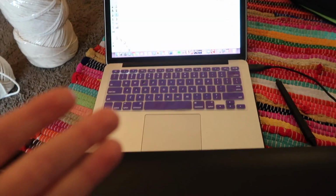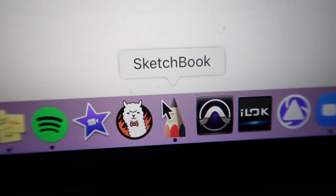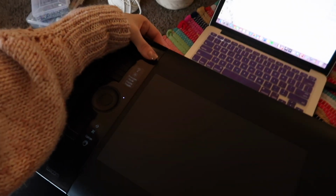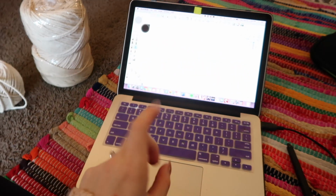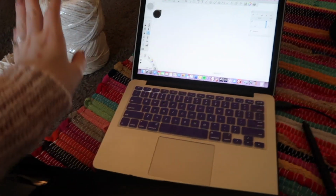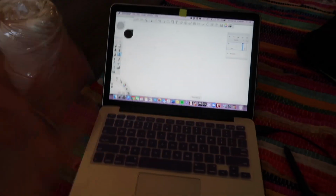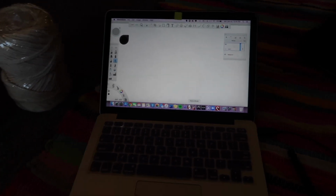So what I decided to do to help me come up with a concept is to use this app that I have called Sketchbook. It's a free app and I really recommend that you get it if you like to draw or design anything because it's free and it's really fun. And then I'm going to be using my graphics pad here and I'm going to upload a photo of the space and I'm going to draw some designs on it, do some different shapes, and then I can see what looks best in that section of the wall.